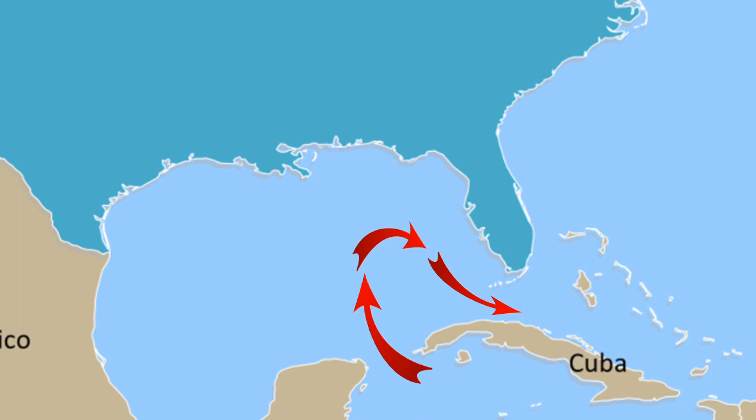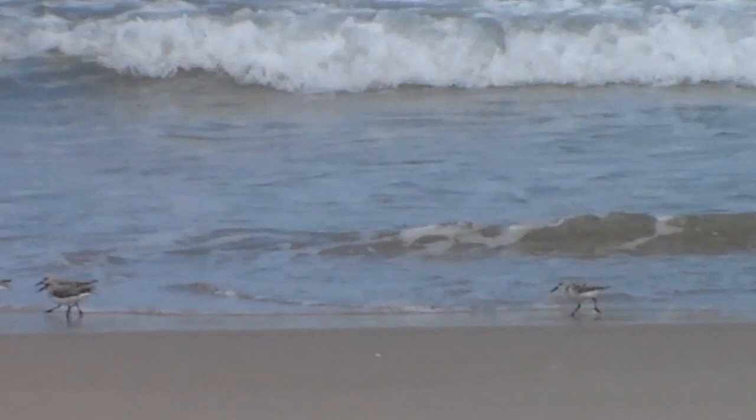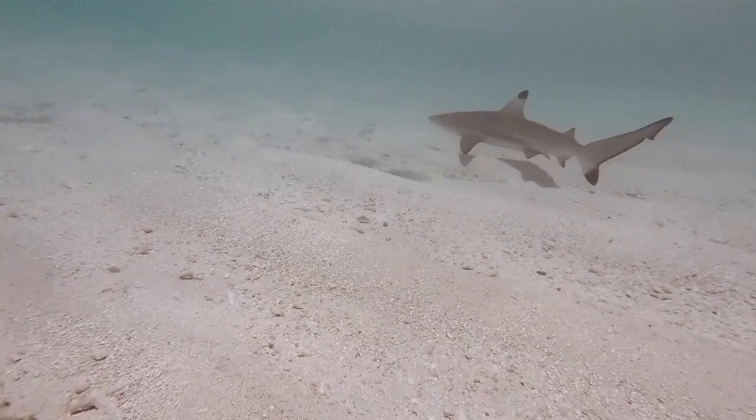Many animals make their home on Florida's beaches, including horseshoe crabs, ghost crabs, sanderlings, and beach mice. Sea turtles, jellyfish, and sharks swim just offshore.